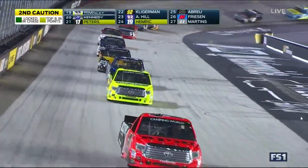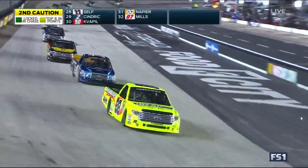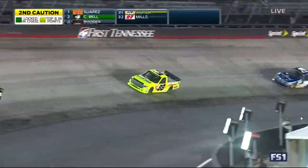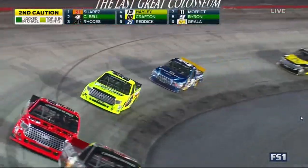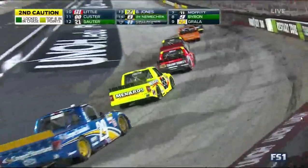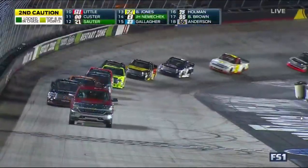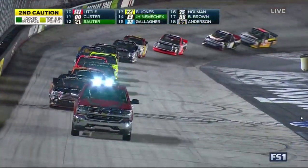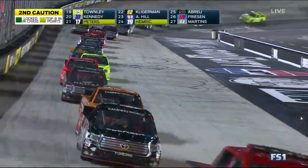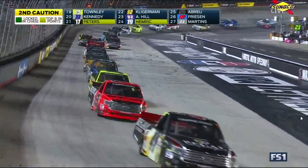And Michael, I know you're not surprised because when you and I were having a conversation earlier today, you told me you thought Matt Crafton was your guy. That was who you thought was going to be the guy to beat tonight. Yeah, and he's certainly proven that that's the case. I don't think anybody's passed more trucks or been more impressive in this early going than Matt Crafton. And he started all the way back on the 17th spot here, and we've run 40 laps, and only about 35 of those under green.